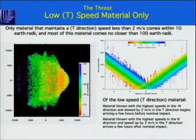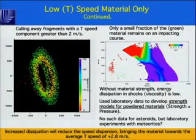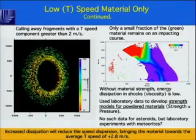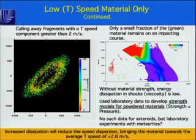But the stuff that's going like a bat out of hell one way and is 2 meters a second slow has a chance of impacting. The stuff that goes like a bat out of hell the other way, but is sped up by only 2 meters a second in the direction of motion, can impact the other way. But most of that material misses by of order 100 Earth radii. Just doesn't come close to the Earth. This is looking at the stuff that's within 2 meters a second, and it's actually only a strip across that passes near the Earth.